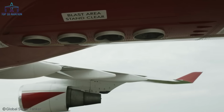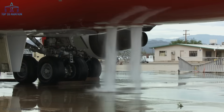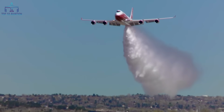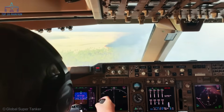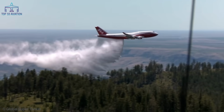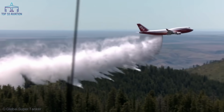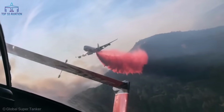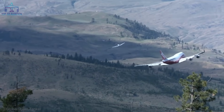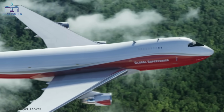The design of the supertanker includes a pressurized liquid drop system which allows it to dispose fire retardant under high pressure or drop retardant at the speed of falling rain. Its emergency response capabilities may even be more impressive. With a range of 7,670 nautical miles, 63,300 pounds of thrust, and a cruising speed of 520 knots, the supertanker can reach any point in the U.S. in 5 hours and almost any part of the world in 20 hours.